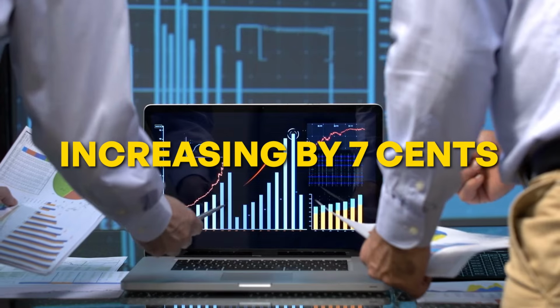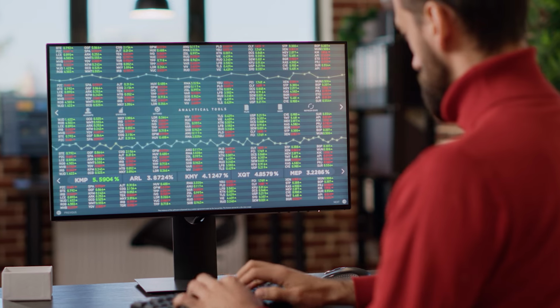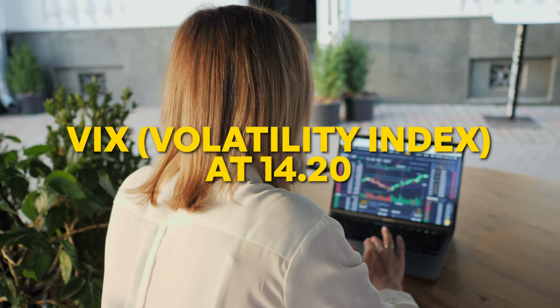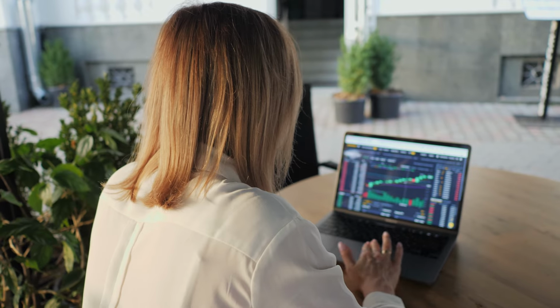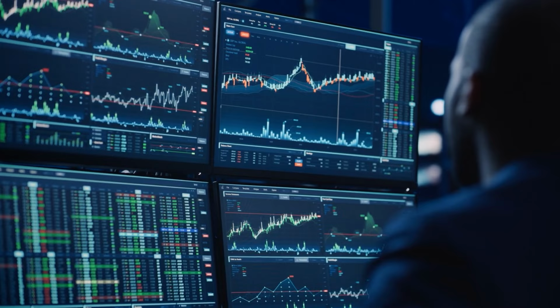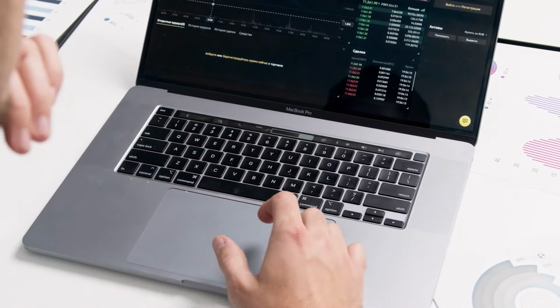Volatility is slightly up, increasing by 7 cents. This raises an important question. Does this signal a potential market sell-off? Not necessarily. With the VIX Volatility Index at 14.20, it seems unlikely that volatility will drop significantly, perhaps only reaching the high 13s at best. This stability in volatility removes a potential tool for predicting market movements, making it crucial to look at other indicators.